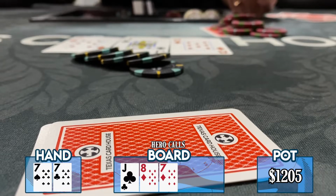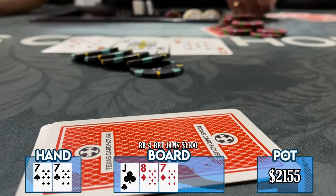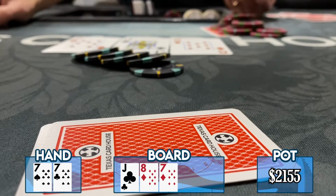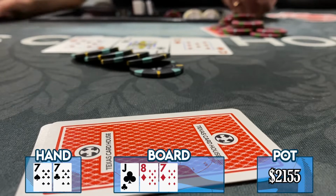When it gets back over to the big blind, again, another unfathomable occurrence, the big blind decides to jam $1,100. Everything in this hand has not happened according to plan. Besides the fact that I flopped a set, everything else has just backfired on me.